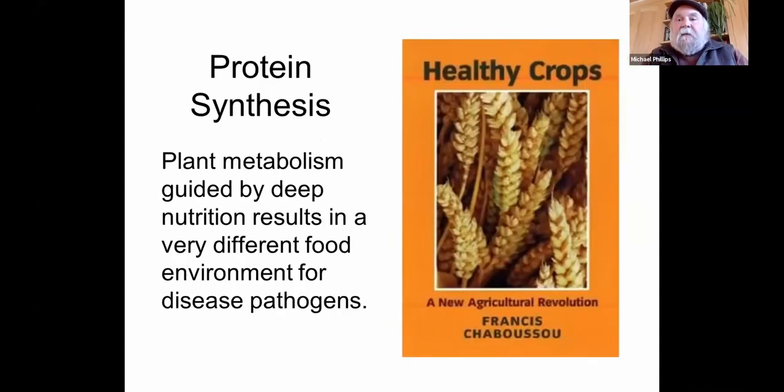This work, these thoughts come out of the work of Francis Chaboussou, who was a French soil agronomist doing work in the 70s and 80s. Acres sells this book. But that's the gist of what I would tell you.